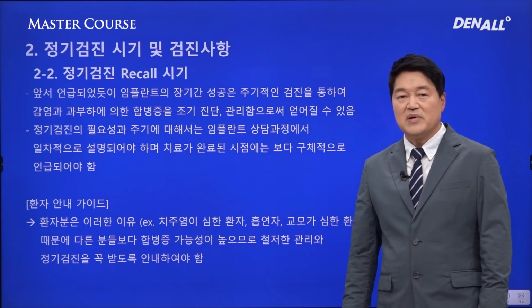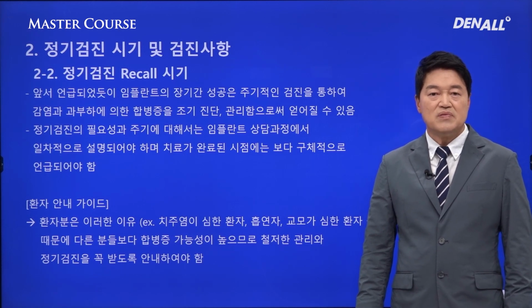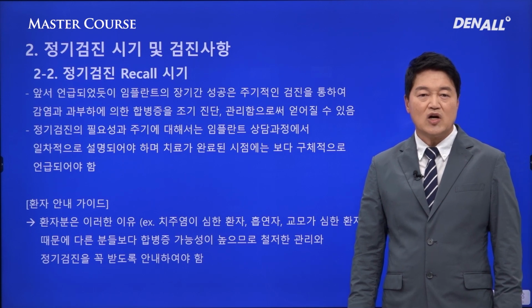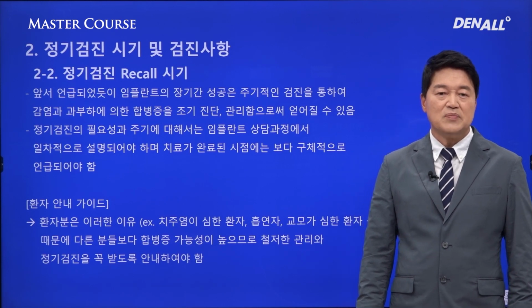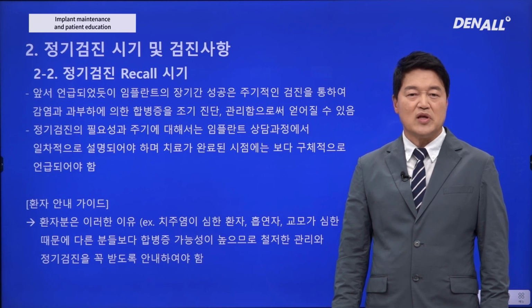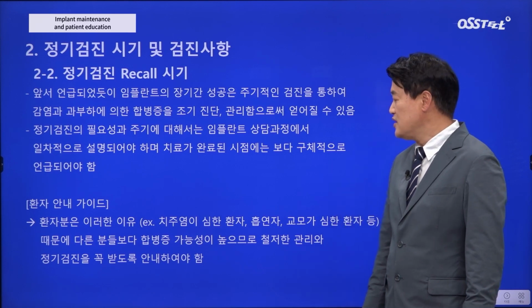Regular checkup recall time. For long-term implant success, regular checkup is needed to early diagnose and control the complications due to infection and excessive loading. The necessity and the intervals of regular checkups should be discussed with the patient when implant consultation is provided, and more details should be provided at the time when the treatment is finished.